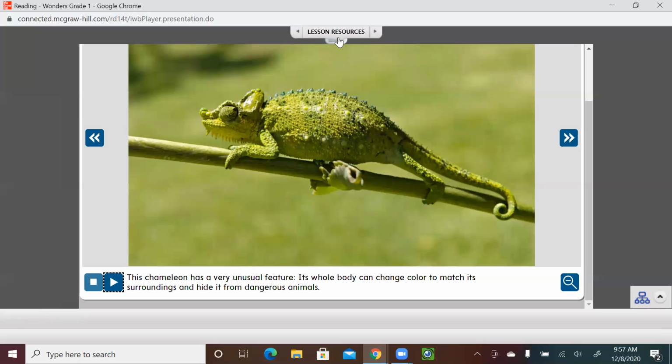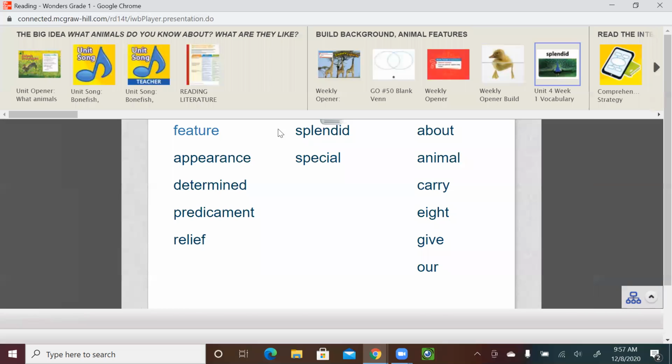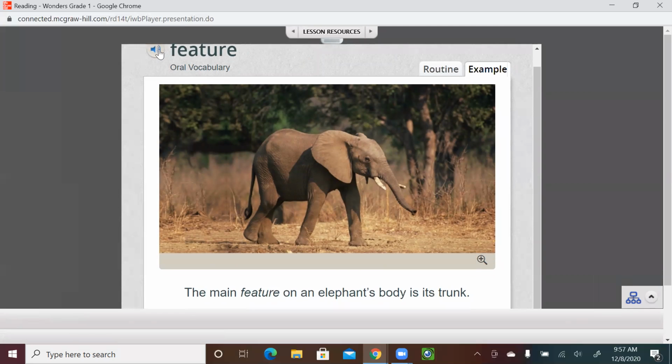Very good. So these are a few examples of animals that have different body parts that they use in different ways, either to protect themselves, to help them move around, or to store food and survive. All right, let's listen to these words. These words you will be reading and using in this unit. So let's start with the first one.